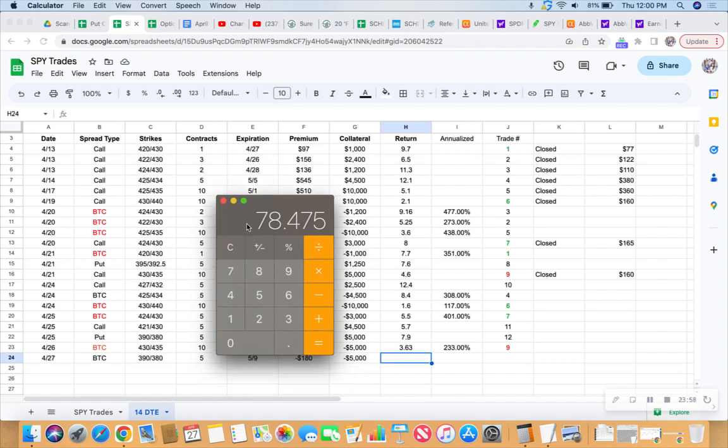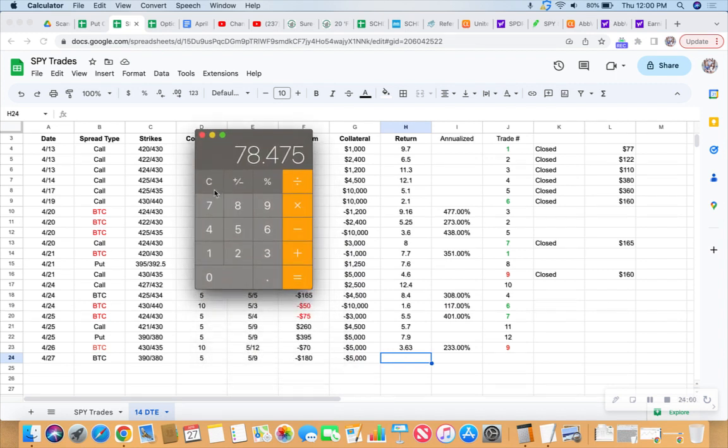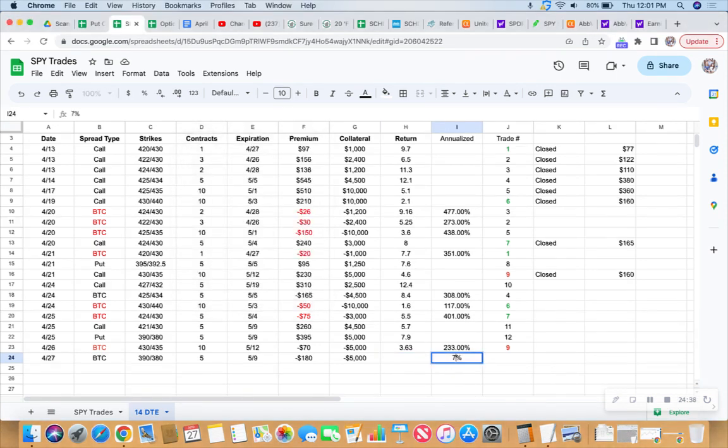It's not almost 8,000 in return. It's going to be close to 800 though, right? It would just be carry the one. So we did collect 395 and then we subtracted 180. So we put $215 in our pocket in 2 days, divided by the 5,000 collateral, divided by 2 days, times the 365. All right, so there we go. It's 784%.